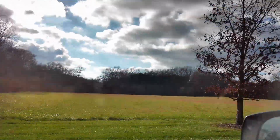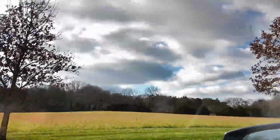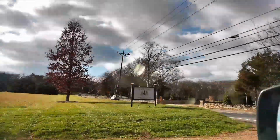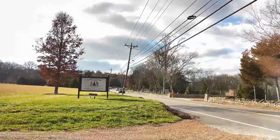The cheesecake was also really nice. They served it in a little jar. I kept that as a souvenir. I'll put some guitar picks or something in it. But this was just a really nice experience, and we're still talking about Leiper's Fork Distillery.